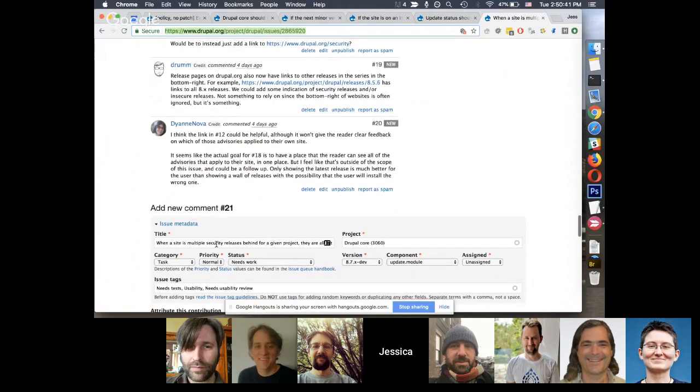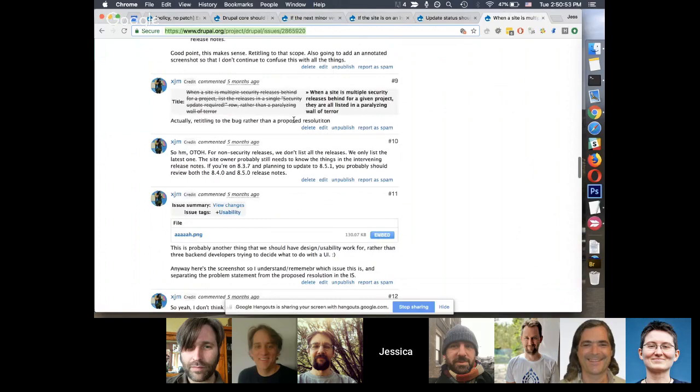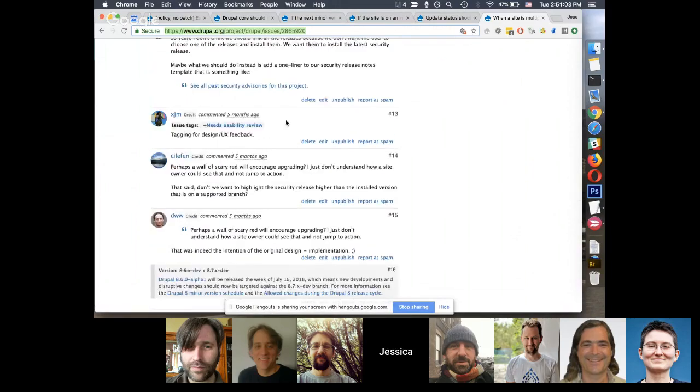Yes, so this has also come up in the discussion of the issue. One of the proposals was to list the security releases all in a row. Someone suggested listing previous security releases X, Y, Z, and so forth. One thing that I suggested was having a link to see the past security releases for the project, because if someone needs to read the security advisories, they shouldn't have to click through 20 different core releases to the 20 security advisories associated with them. We should just give them a list of the security advisories that they're behind, and they can look through them and see which ones they're behind.